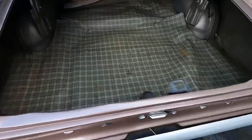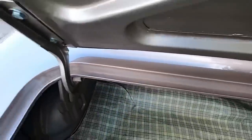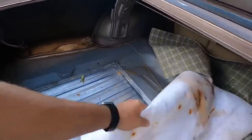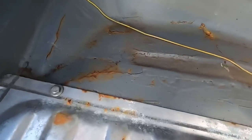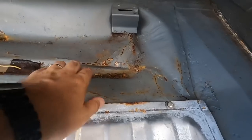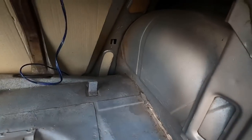Trunk is open, the jams look pretty good. Down in the bottom here, mat's a little dirty, but underneath it looks awesome. You do got some overspray, and you got some little rust popping up there, cracks in this paint. But for the most part, it's not too bad up in your package tray.